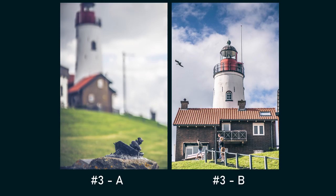One chooses to have the lighthouse in the background, whereas the other has it just as the main subject. When it comes to photography, we all look at things differently, and it's very interesting to see what we choose when it comes to our creativity. I'm interested to see which one of these you think is taken by me, and more importantly, which one you think is better.